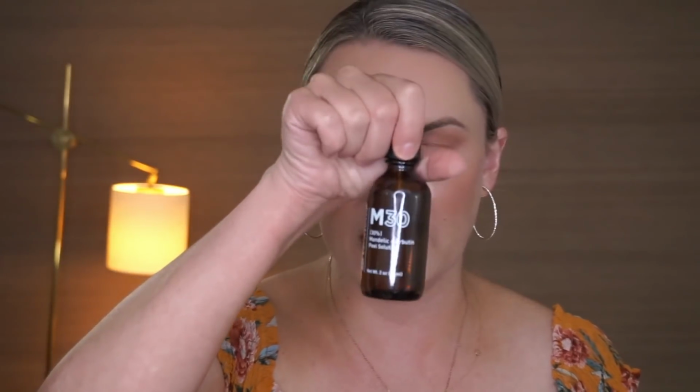They also have mandelic acid in here. And mandelic is amazing because it's a larger molecule, so it doesn't go as deep, so it's a little bit more gentle, but it's great for acne and hyperpigmentation. This is one of my absolute favorites, and again, a hyperpigmentation video is coming to you very, very soon.